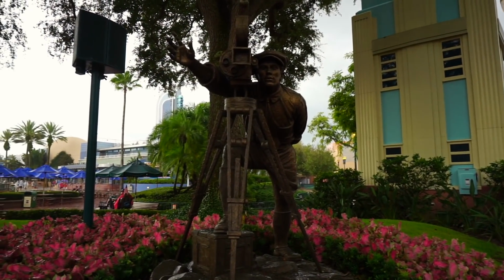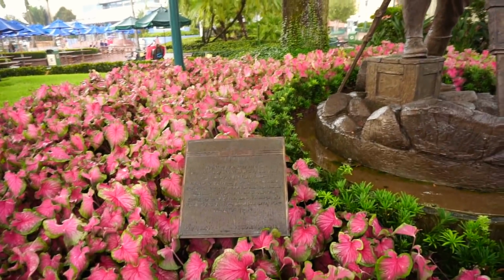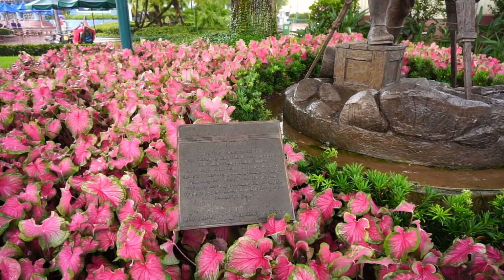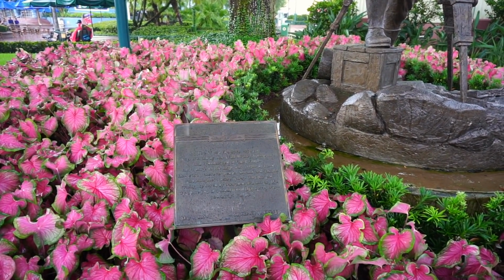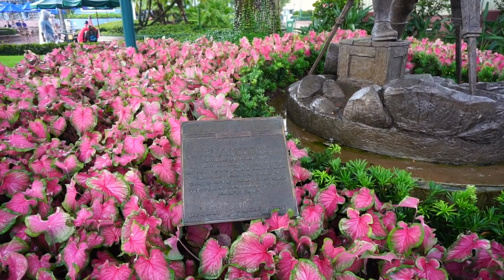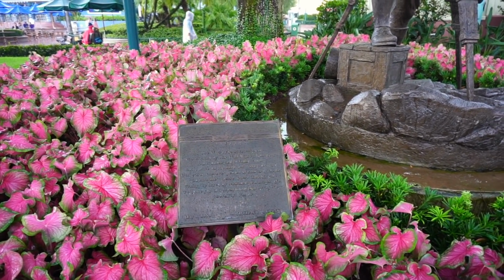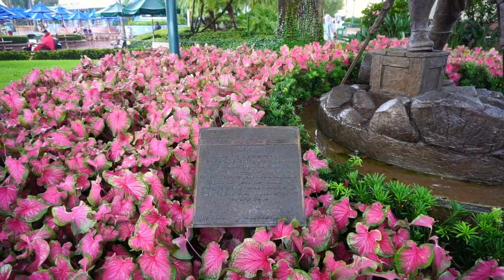Walt Disney. But the next thing is right here, the opening day plaque from Mr. Michael D. Eisner. This is the opening day speech where he says my favorite quote: "We welcome you to a Hollywood that never was and always will be." May 1st, 1989. It still says Disney MGM Studios on this plaque. That's what's so amazing to me.